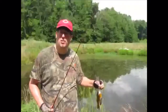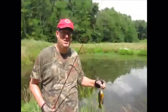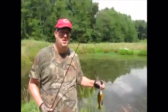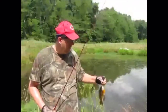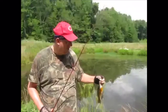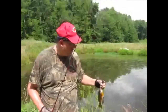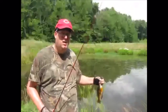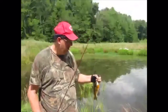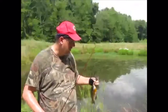Even if it looks like it's a pretty straight shoreline, anything that sticks out is not normal, stumping the water, on the corner, anything like that. Make sure you cast off those points, because that's where a lot of times these fish are going to be laying, in these more shallow ponds like this, and in deeper ponds. So remember your points. If you don't take away anything else from this video, remember to cast off your points.